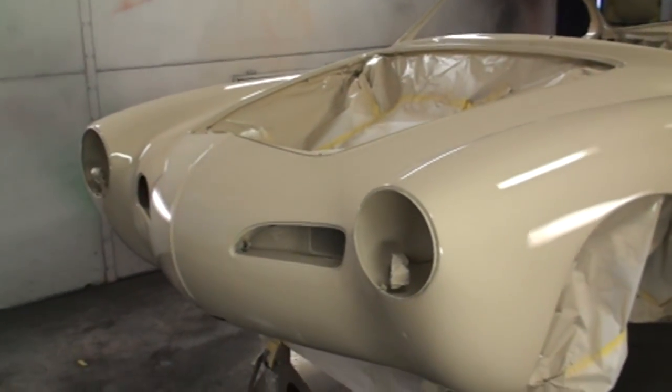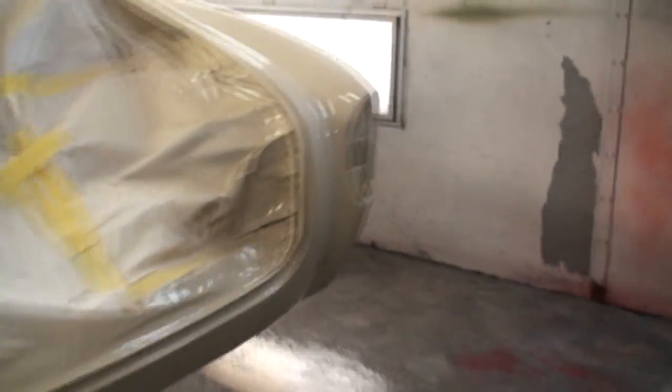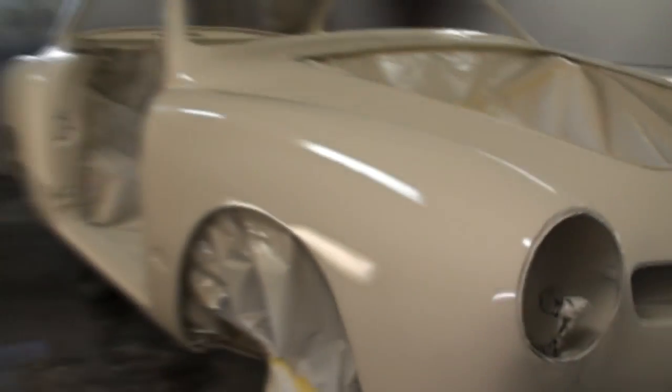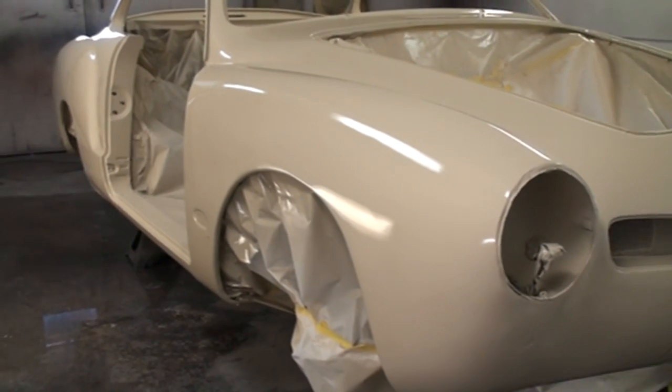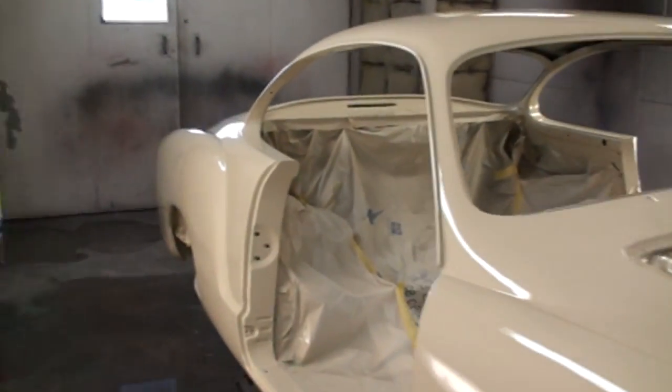It was a nightmare from one corner of the car all the way to the other corner of the car. We painted this bitch inside and out. You can see that. It came out beautiful.